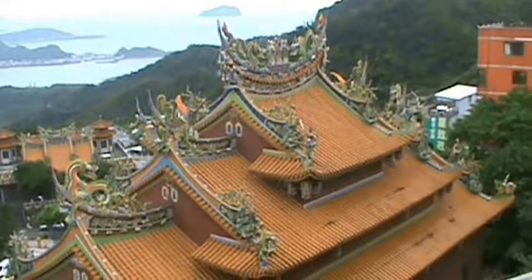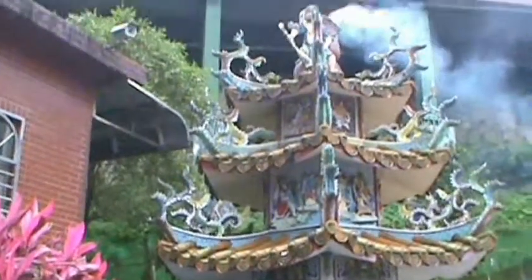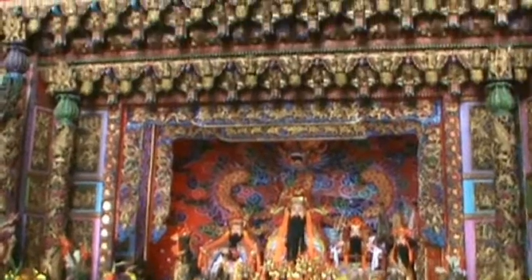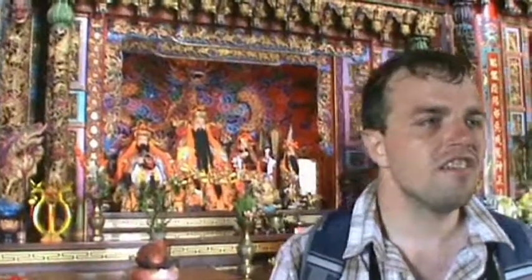We're gonna go check out that temple down there. We came across this beautiful Taoist temple.